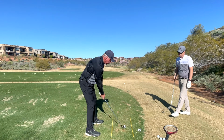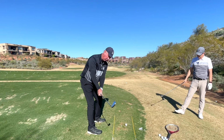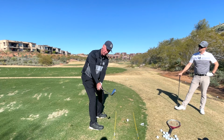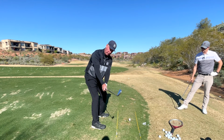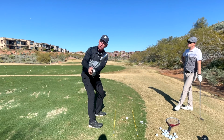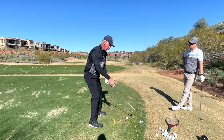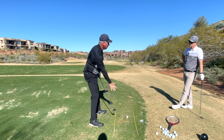The guys on tour, most every single one of them, when they take the club away, by the time the club gets parallel to the ground, the club head is either even with or to that side of their hands. The reason they're there is because at this point in time, they're also fully turned and their weight's into their right heel. Then they change directions, and when they do that, what does the club do? It wants to go this way. So that is what helps the club come more from the inside. It keeps their right shoulder turned, it keeps their right hip back. So the momentum of the club then helps them stay away from the ball.